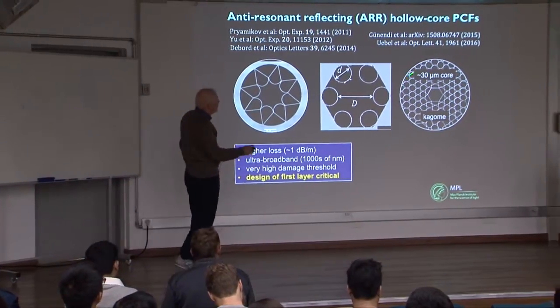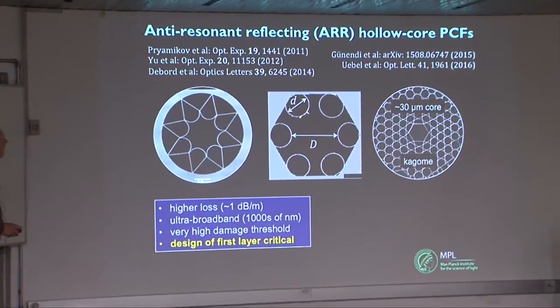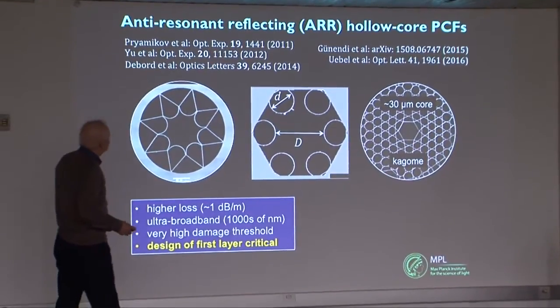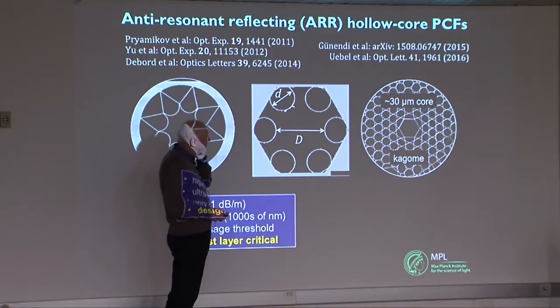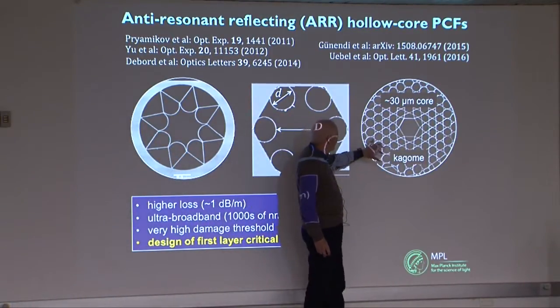And this is the original fiber, the Kagome fiber that many of you will have heard of, which guides by exactly the same mechanism. This was made by Fetah Benabid back in 2003. I think we published the paper on this, and we didn't understand how it worked back then.